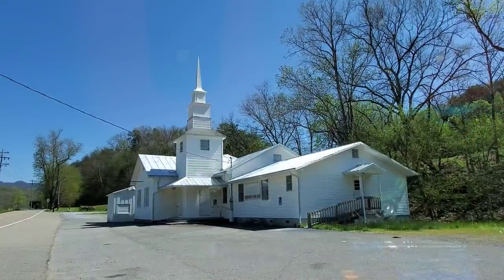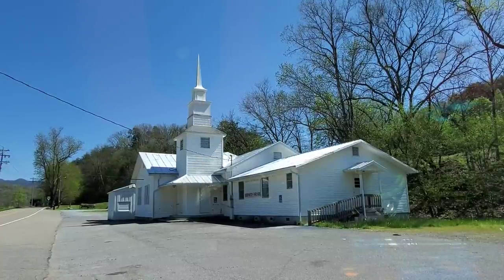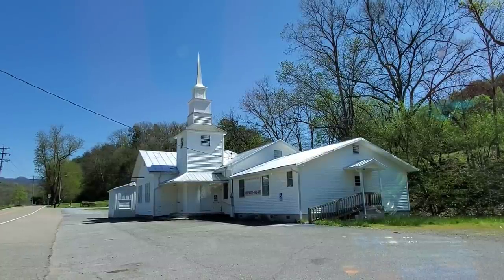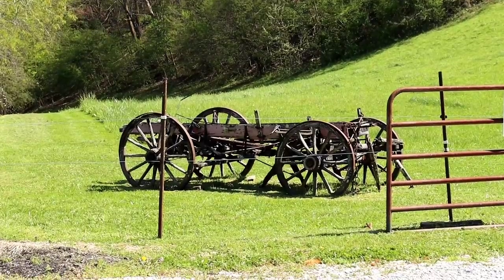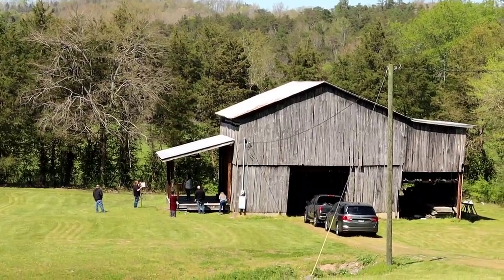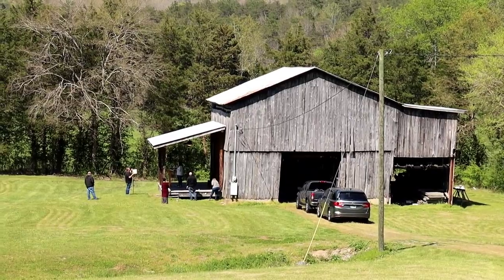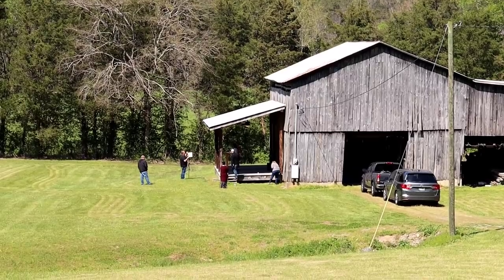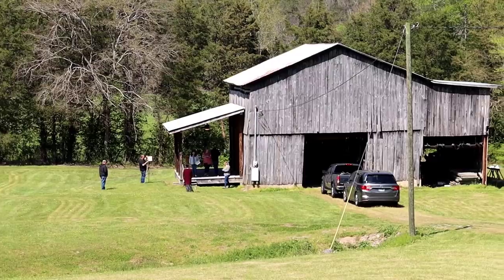Richardson's Cove Baptist Church. It's a cute little, awful white church, isn't it? It's very white. It looks like it has had additions over the years. We came across this barn out here in Richardson Cove, and it looks like they're broadcasting church or something from this barn.